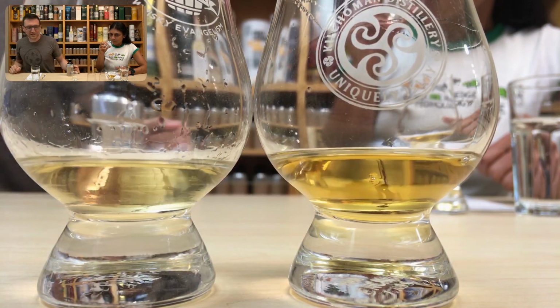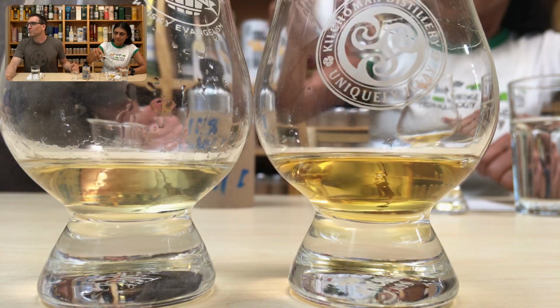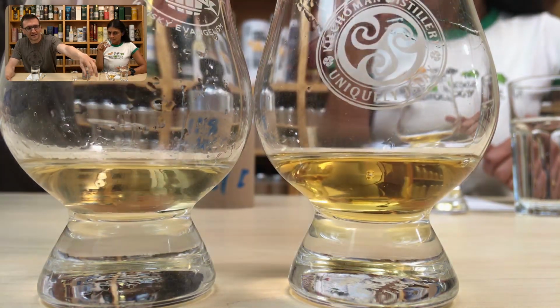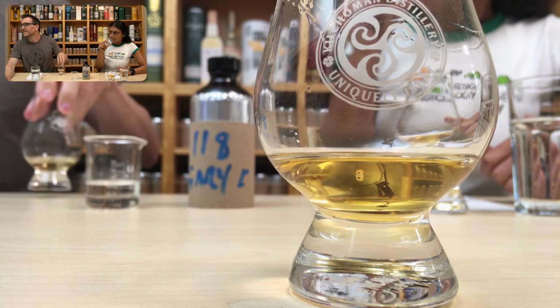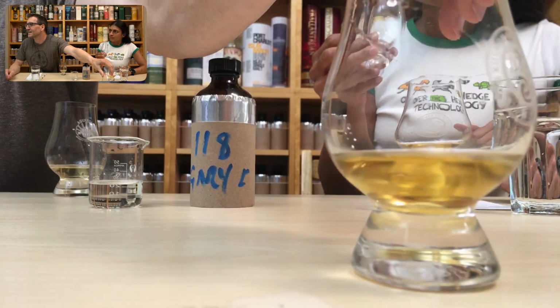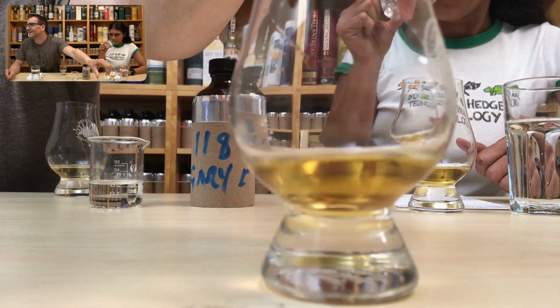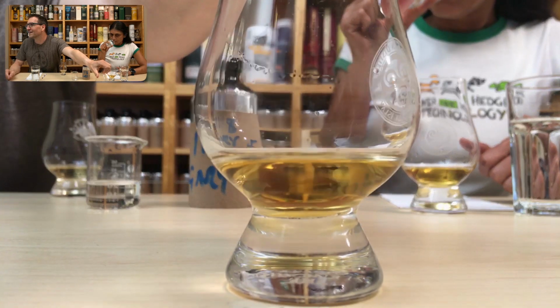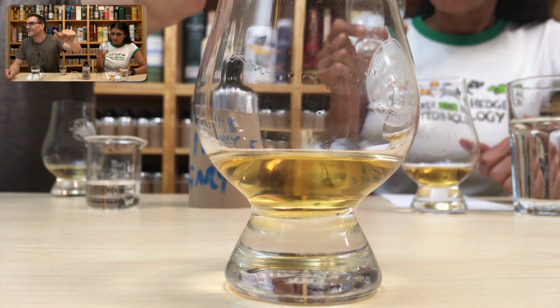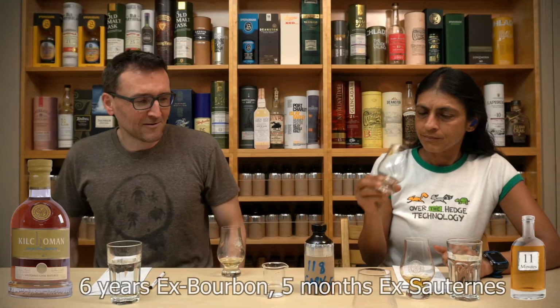That's pretty oily. We seemed to think it was quite oily when we were tasting yesterday. Wow, that's super oily, isn't it? Like they are still sitting there. That is not running down at all. It's like glue. It's like absolute glue.